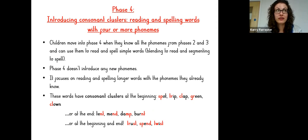We have the CCVC words: tent, mend, damp. Now, I think this phase is absolutely crucial, especially for spelling, because what you will find is if a child was writing, for example, spot, they would write sot, because they're so used to doing those three. And actually what we really like about Essential Letters and Sounds is their huge focus on phase four.